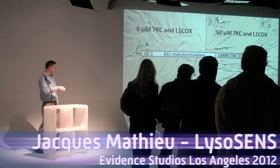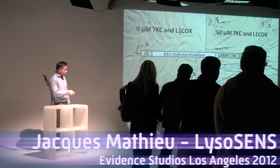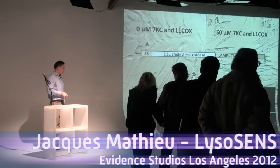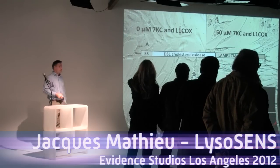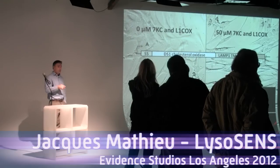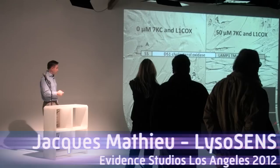The little problem we had is these are normal fibroblasts. They look nice and healthy. We did see morphological changes in our treatment, and the reason we think this happens is because this particular enzyme doesn't just degrade 7-KC. It also acts on normal cholesterol. So this is one of the problems that we're addressing.